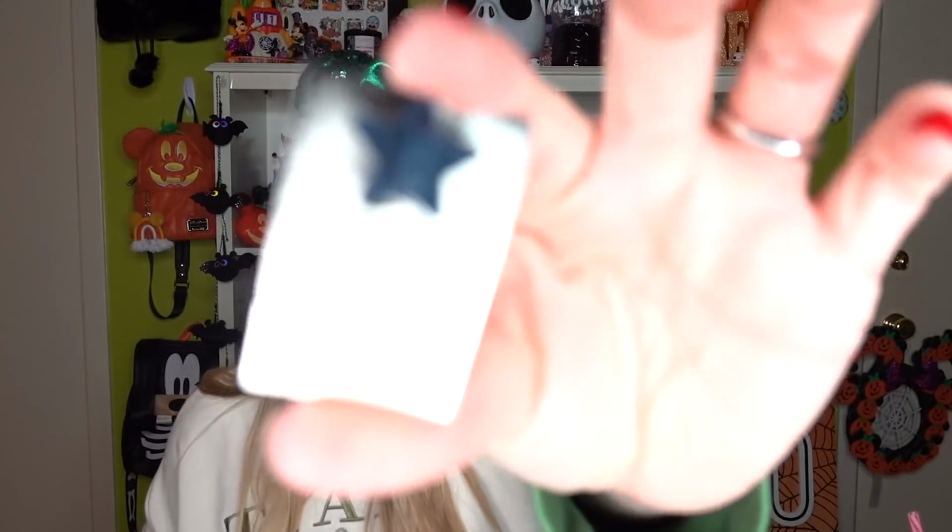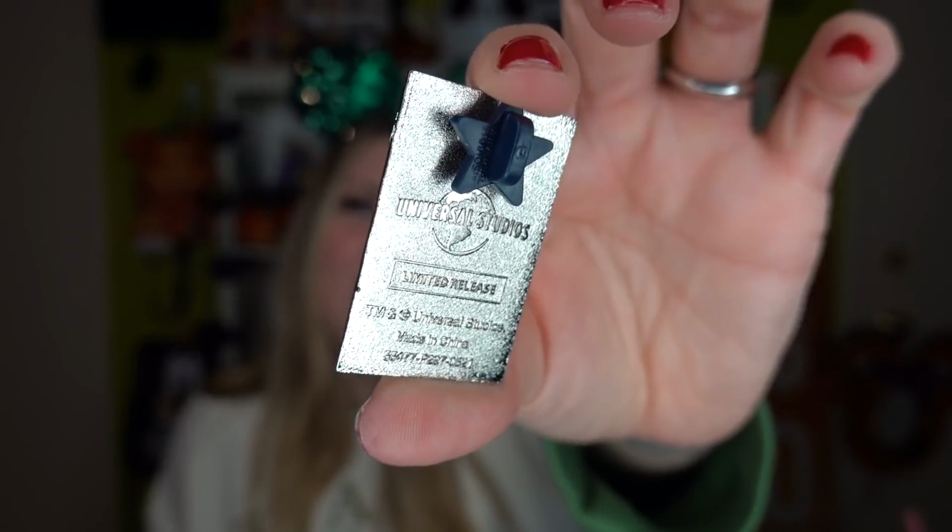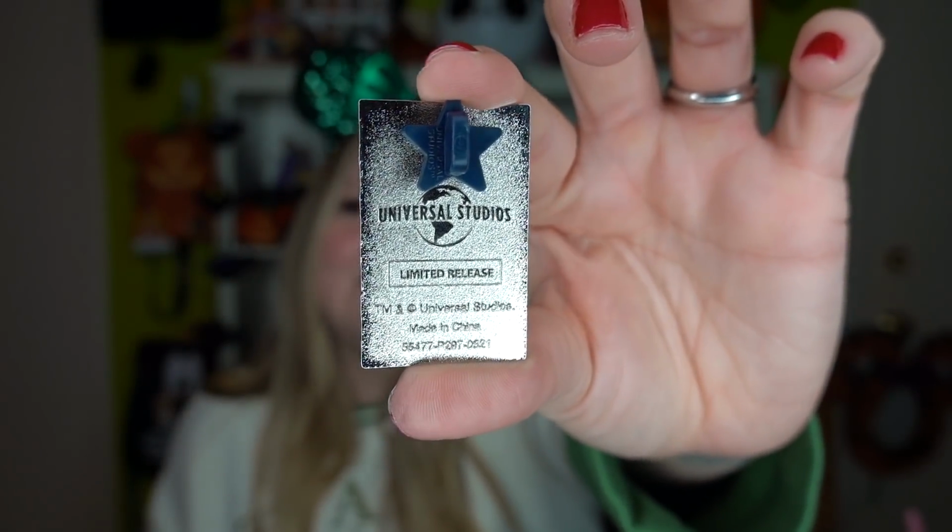The backs of these pins are really cool. They have a star as the pin back, which is really fun. It does say Universal Studios. And these were $16 for 2 pins, and they are really, really nice quality.